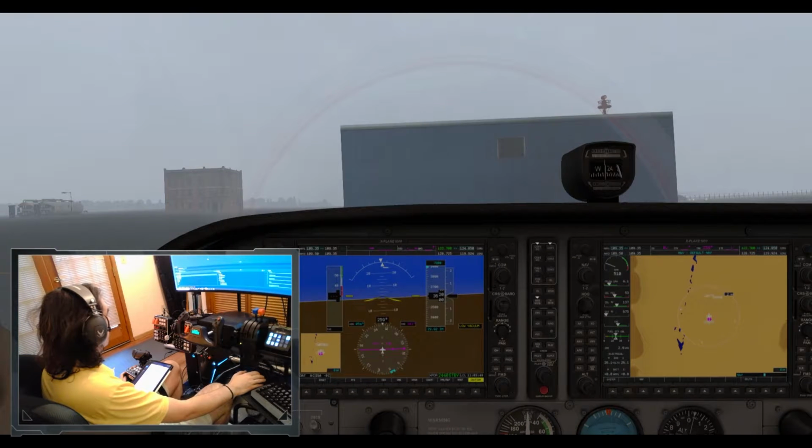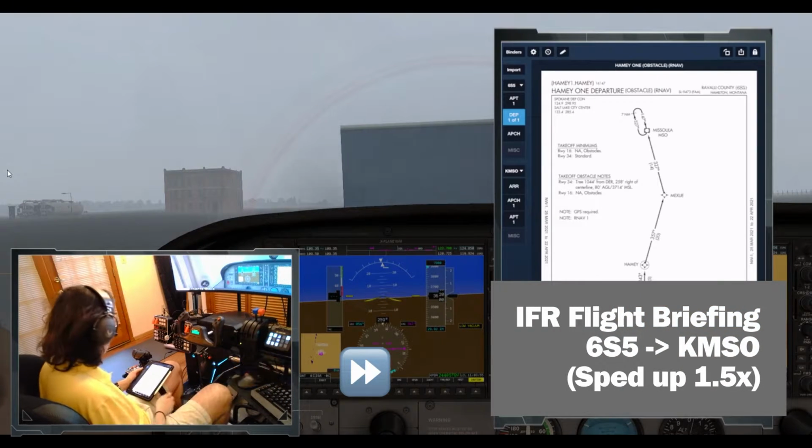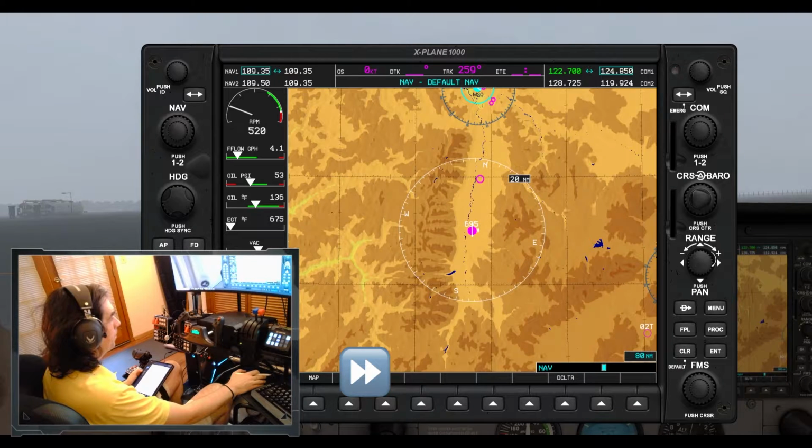Okay, so if I remember correctly, we were going to do this HAMEY 1 departure. Right, I've got the plate up for HAMEY 1 departure. I see the only approved runway for takeoff is 34. The departure route description says takeoff runway 16 not authorized, opposite. So we've got to have runway 34.